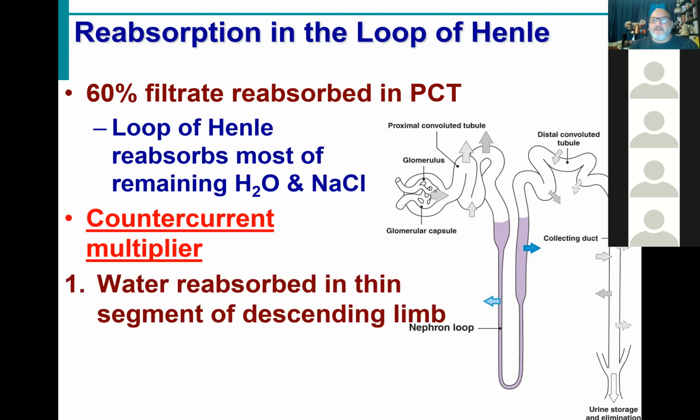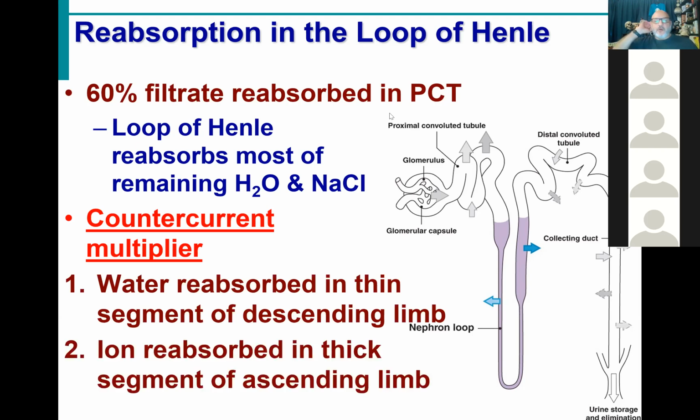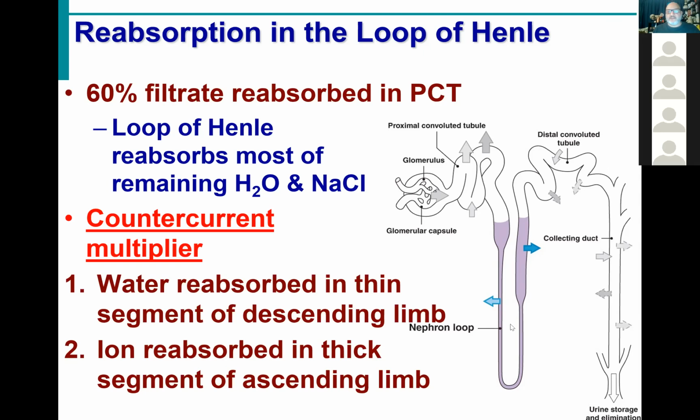We have the two sides of the loop of Henle, the descending and the ascending. But remember, the descending was also the thin segment, and the ascending is the thick segment. So in that thin descending segment, that side is only allowed to reabsorb water. Water can be reabsorbed, but solutes cannot. Whereas in the thick ascending limb, our ions are reabsorbed and water cannot follow. So here we have two opposite flows of our filtrate and two different processes that drive each other. Let's see how this works. Let's go to the whiteboard and draw this.